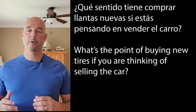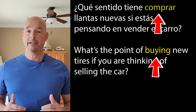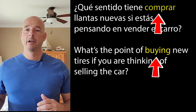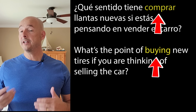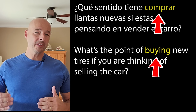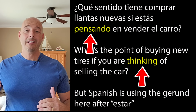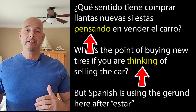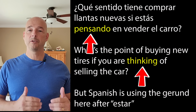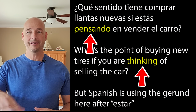All right, so take a look at that sentence on the screen. There's a couple things I want to point out about it. In the English, we're using the gerund or the ing ending. I'm talking about what's the point of buying new tires, but in Spanish, we use the infinitive or the unconjugated verb. We just said comprar. You're going to see this a lot when comparing the two languages. In English, we use the ing ending a lot, and in some, but not all circumstances, you're going to see the infinitive used in Spanish. That's actually another great lesson idea, so I'll write that down after.